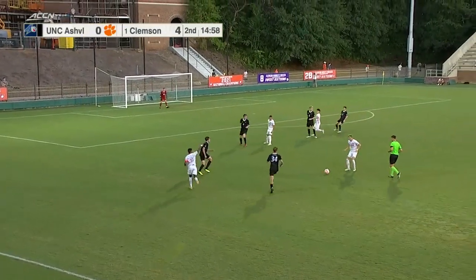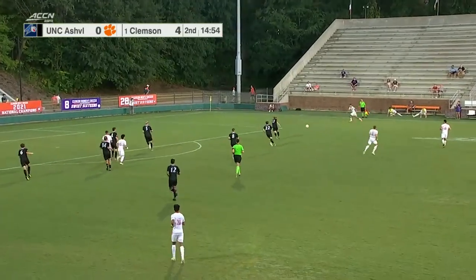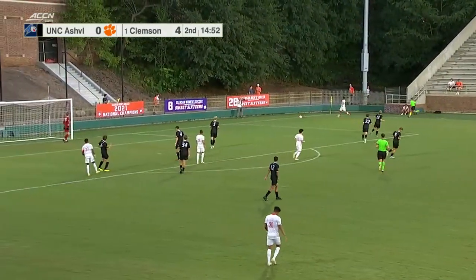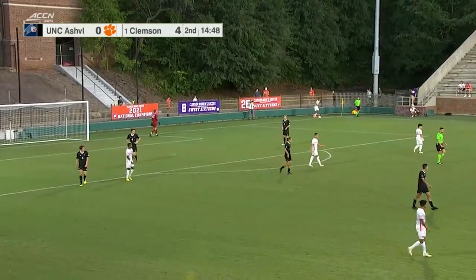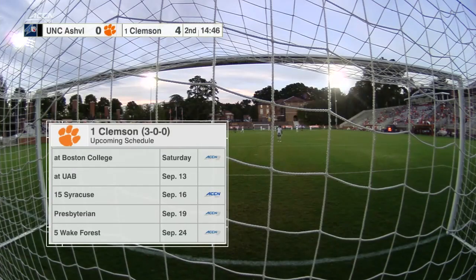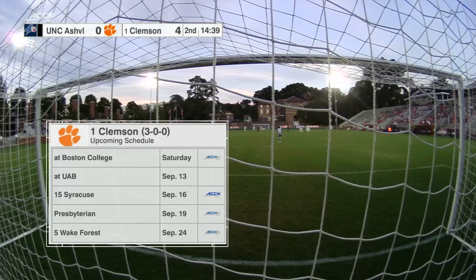Well, we've seen two goalkeepers this year, haven't we? We've seen Trevor Mannion getting some time. Obviously filling big shoes, not just from a quality standpoint with George Marks, but a leadership role that he possessed. So both of these goalkeepers have done very well. They're going to have to keep it going against this upcoming schedule.